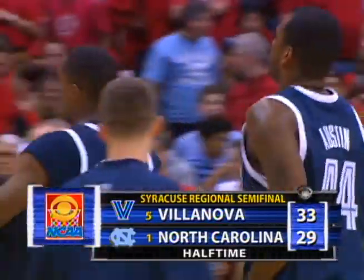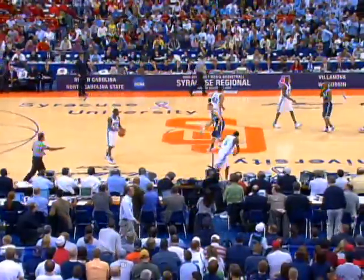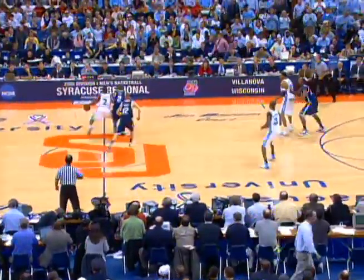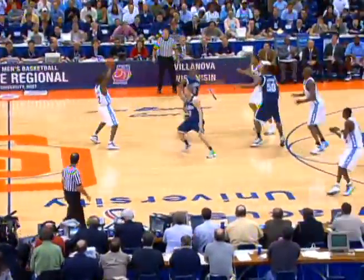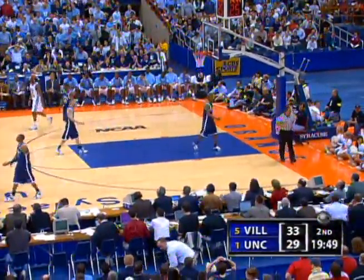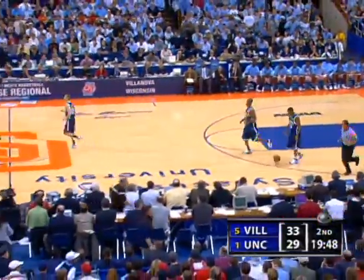Second-ranked team in the land trails by 4. That's the end of the first half. Largest halftime deficit overcome: 3 points, 3 times. They are 29-4 for the season. Bill mentioned that opening season loss to Santa Clara. And right now, it's the first time they've done the little wrinkle. They caused the turnover. Weren't ready. Even the good ones get a little flustered when you throw a change into the look. Raymond Felton's third turnover of the ball game.